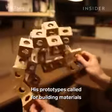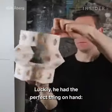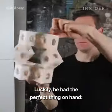His prototypes called for building materials a little sturdier than paper. Luckily, he had the perfect thing on hand: casino dice. He connected all those tiny identical blocks together using adhesive tape. And once he had a structure that moved, he was able to start recreating that same system with wood.